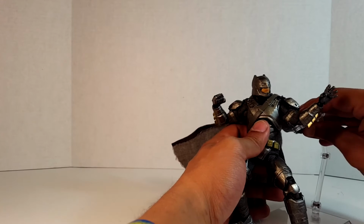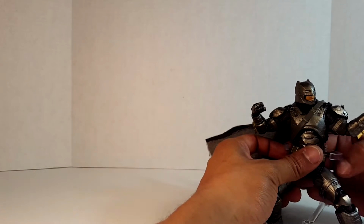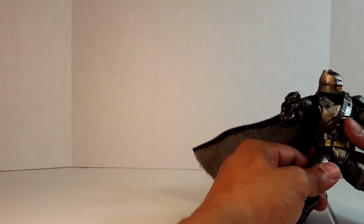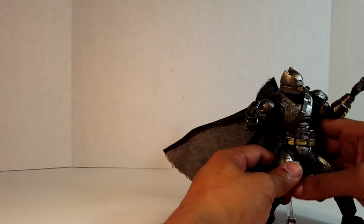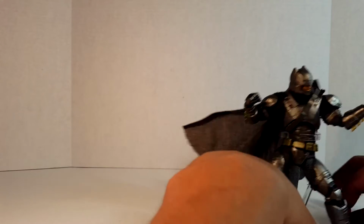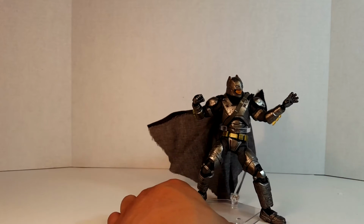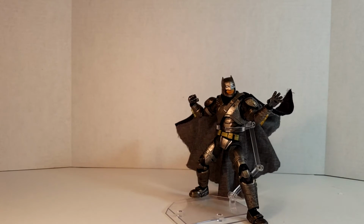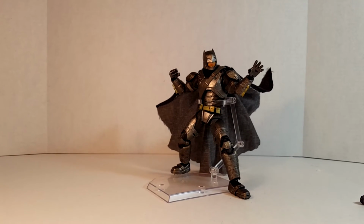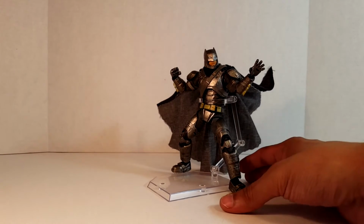There we go. There is an awesome fighting pose for the Armored Batman. I love this figure. This is great. This is definitely top 3 figures for me. The detail on it, what they're able to do, what they're able to bring to life here, and just the posability. The posability with this figure is unlike most Armored Batmen, and that's what you can expect when you get Mafex.